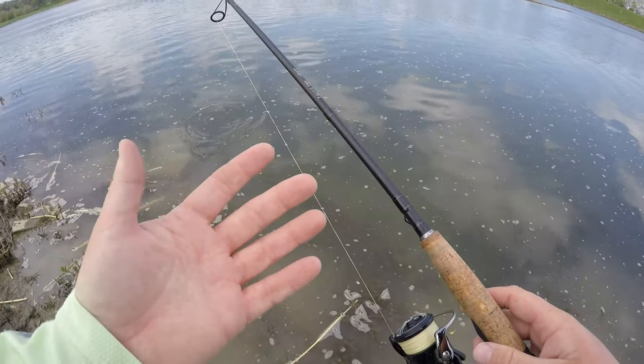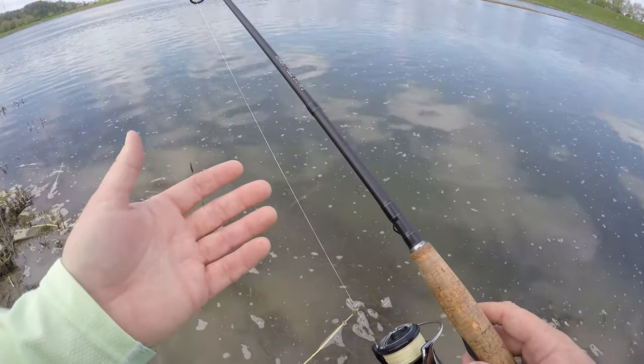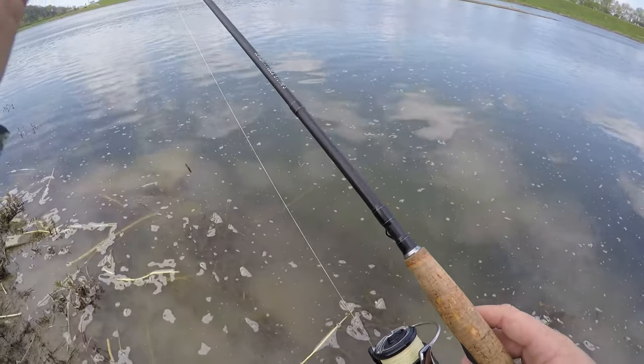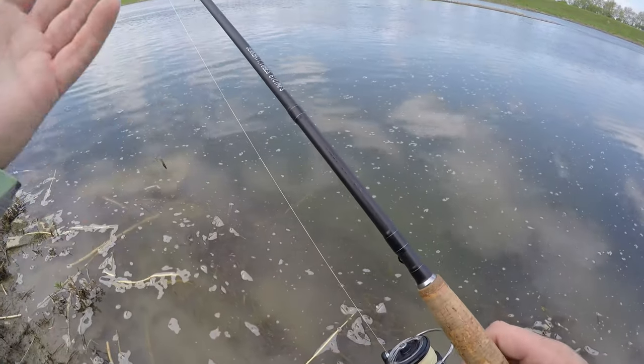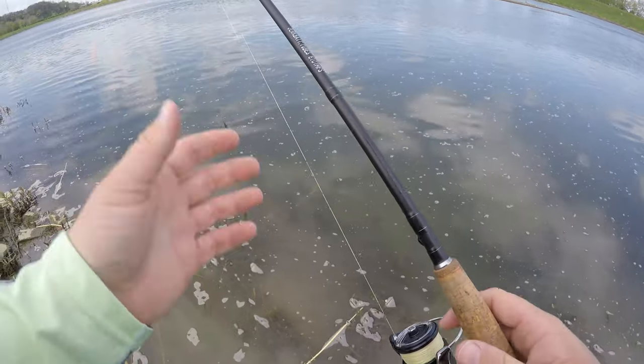You can do it responsibly and do it with the fish's health in mind, and we're not taking them away from their nests. We're not hurting these fish. As long as you don't catch the same fish 10 times in a row, or catch it multiple times in a row for that matter. If you catch it once, let it go. It's going to be okay.